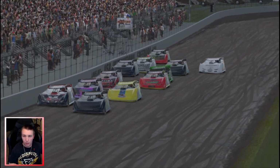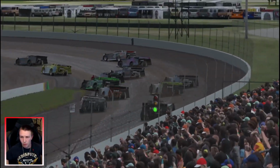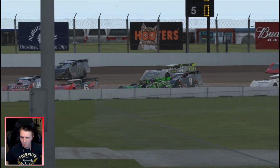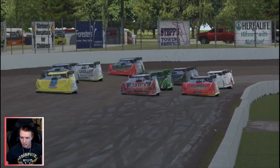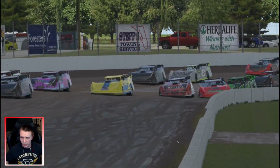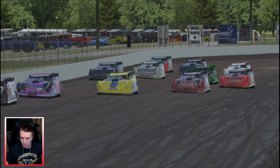I want to see what happened up in the beginning of the race. Damn, it was a really dark race to start with. They were all just hitting each other on that low side there. 8 car on the outside. The 11 and 6 are beating and banging at the bottom.